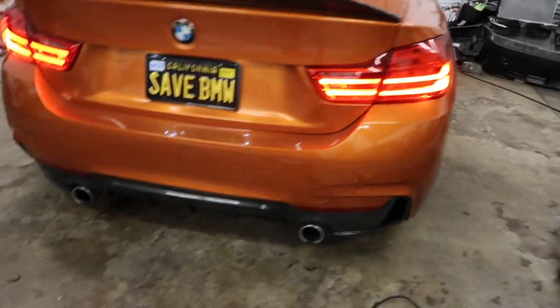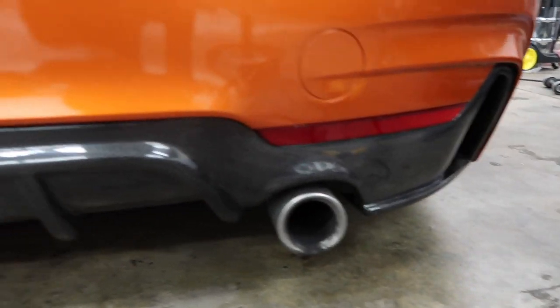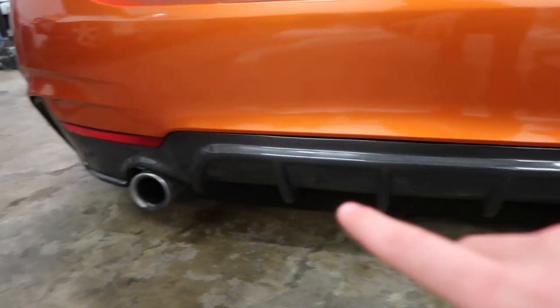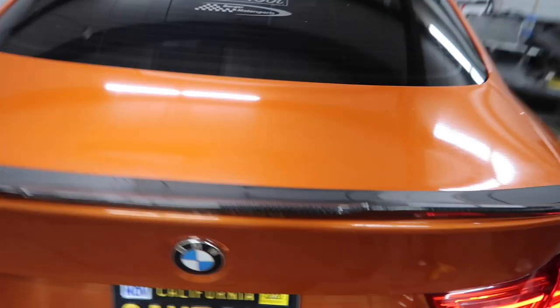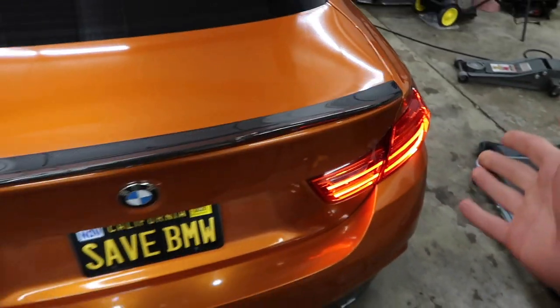All right, guys, so this is the car aired out, new diffuser. This is carbon from Keys. I think it looks super good. The fitment actually was really nice. It was pretty easy to put on. All the screws lined up, so that was nice. And then the carbon fiber spoiler, I went with the aggressive style, so this looks really good. Fitment was easy, and that's it. I mean, that's all I wrote.